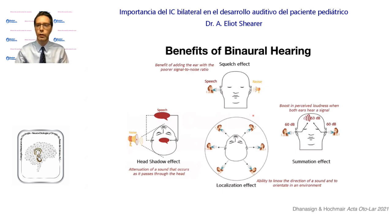Just as a review, although all of you are very familiar with this, there are very clear benefits of binaural hearing from both ears. There's things like the head shadow effect, where the sound coming to one ear is attenuated as it passes through the head so that the other ear can hear better. There's the squelch effect, also known as the cocktail party effect, that when you have two listening ears, it allows you to better differentiate speech from noise. There's the summation effect, where there's a boost in loudness when sound is heard in both ears. And then there's the localization effect, which is your ability to localize sound in space. These are all clear benefits of having binaural hearing.